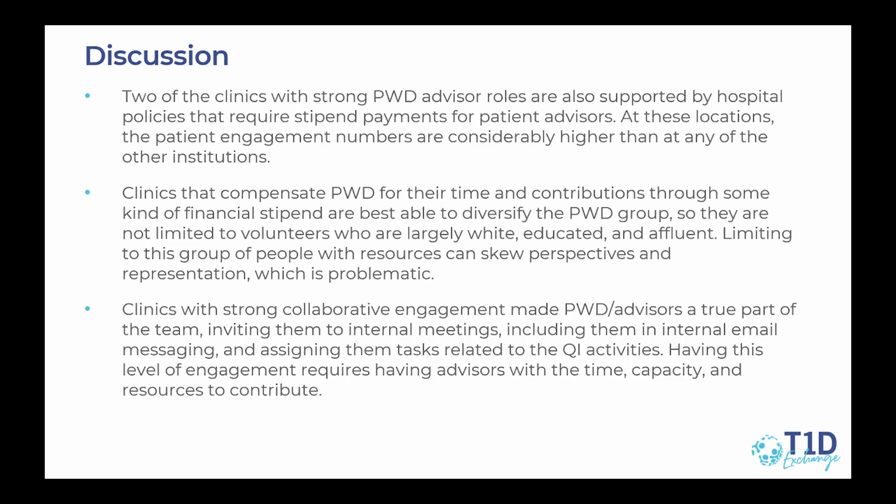Interestingly, 2 that had really strong advisor roles are supported by policies at the hospital. And I'll call them out. So Seattle and Stanford. And I know it's not ideal, it's not perfect, but those were the 2 examples that we heard. And we'd love, maybe there are people we haven't spoken to yet who have better policies in place, but it does help that there are either stipends or payments that bring a higher rate of being able to compensate.